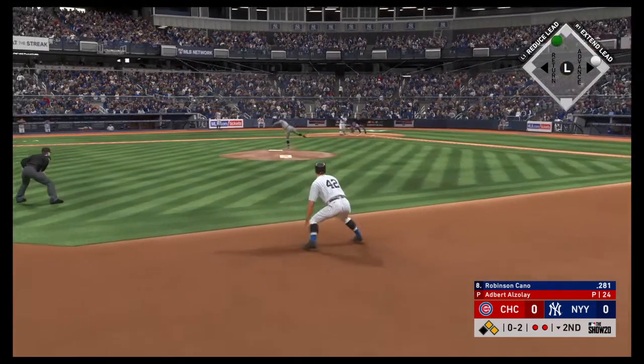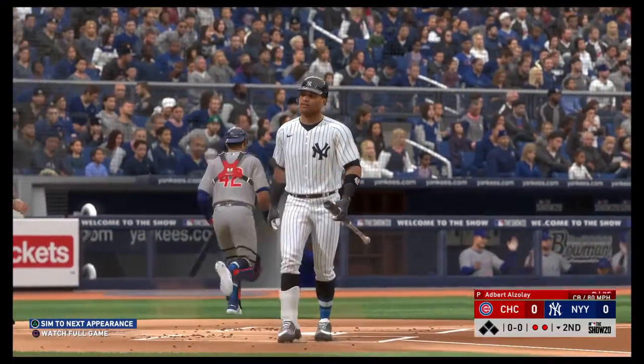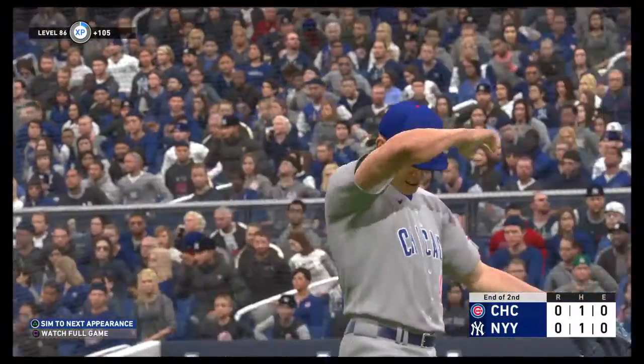The pause and the 0-2. Swing and a miss on the breaking ball, and he sets him down for out number three. Yanks strand a pair. We'll move to the third with no score.